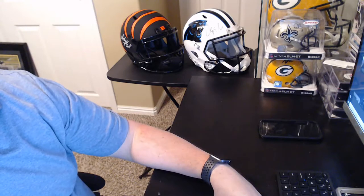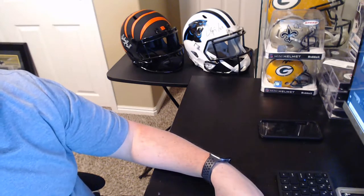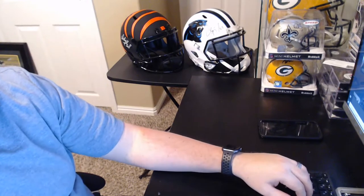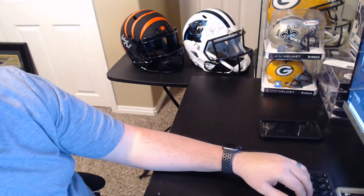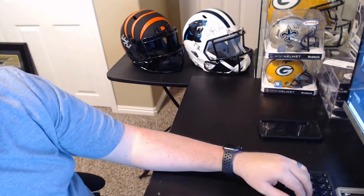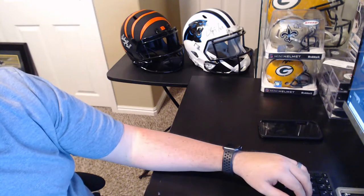So, anyways, yes, everyone have a great night. Brian, I'll post that in the, since I saw it, Saints mini for trade. I will post it in the Big Al's corner if you want me to or if you want me to ship it to you and you can trade it yourself. Let me know. I'll do whatever you want to do. I will, Dustin. I'll post the Steelers full size. You got it.